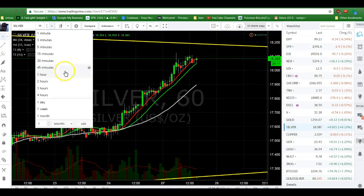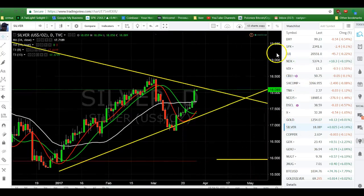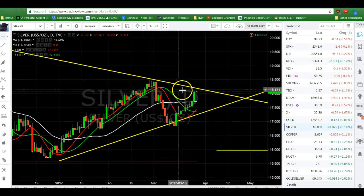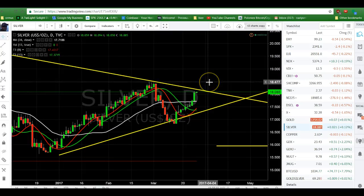Silver. Let's start with the daily. Still working that pattern. Thinking a lower high, come back into support one more time, back in this pattern. 1850, remember 1850 is going to be gangbusters. All right, watch that flat top break at 1850.